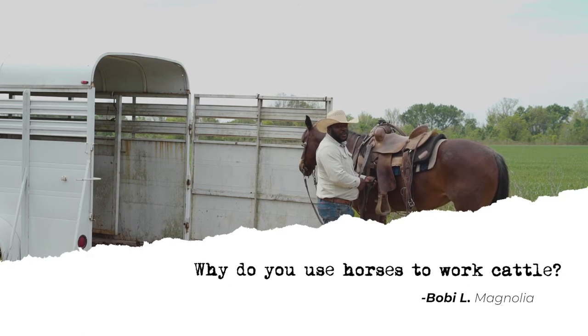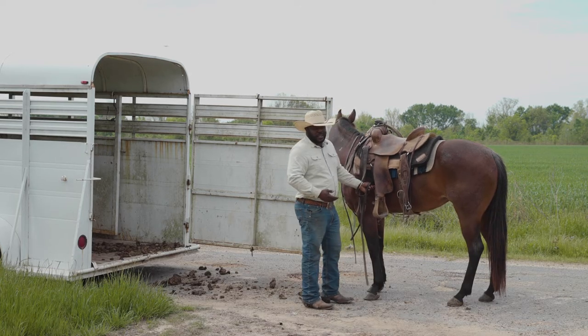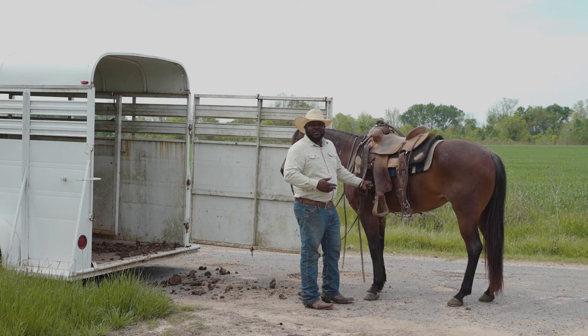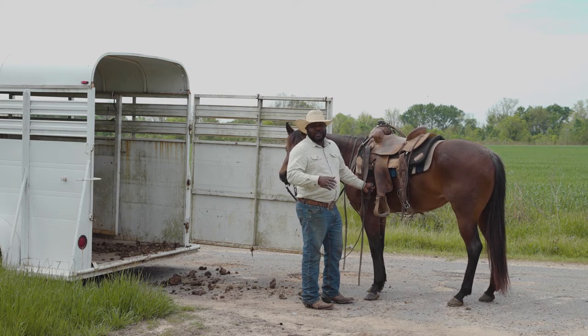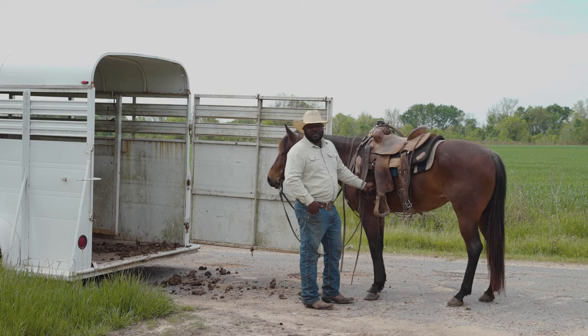Why do we use horses to work cattle? We use horses to work cattle because it's easier. The horses tend to take better steps than we could, faster steps, we could get there when we need to be. It helps the cattle stay slow and easy, and we can be exactly where we need to be on a four-legged horse versus my two legs.